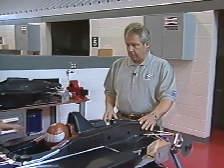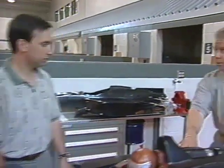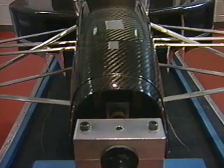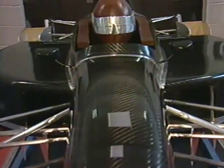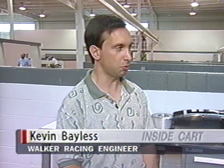Yes, also 40% scale. This is the 98 model that we've been testing. Okay, this would go into a wind tunnel and give you accurate data just like the big car. Yes, everything down to scale. Again, all the detail is done to make everything as close as possible to the real race car. Obviously, it's not feasible to put the full-size car in a moving ground plane tunnel like we need to for an Indy car. But this is what we use, and it gives us very good results.